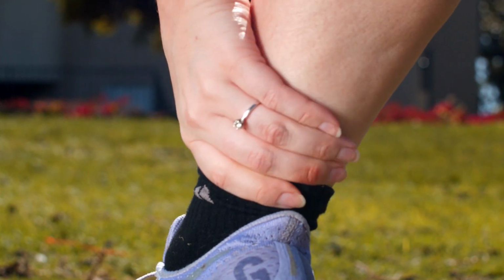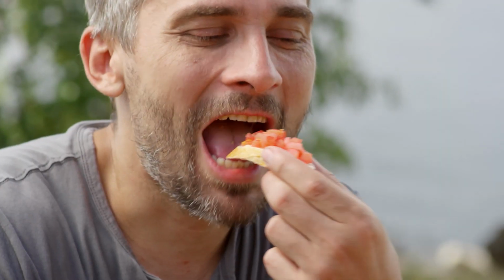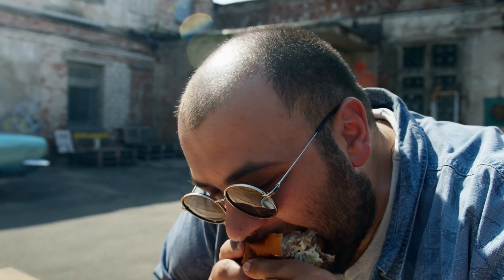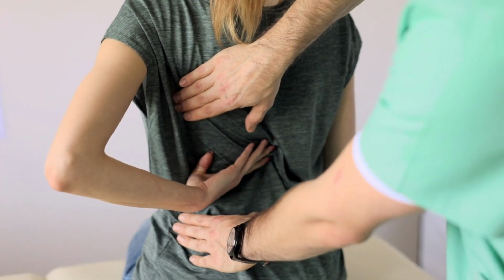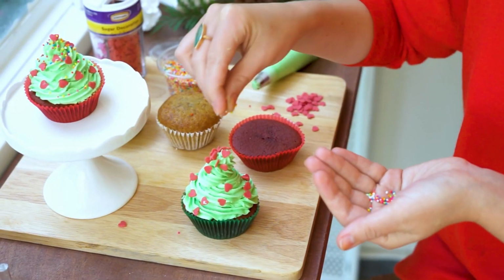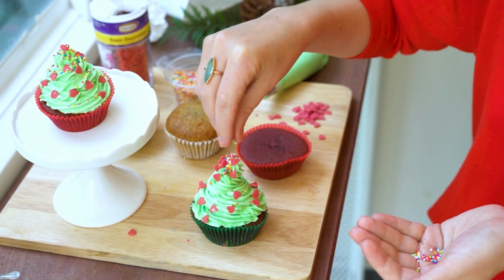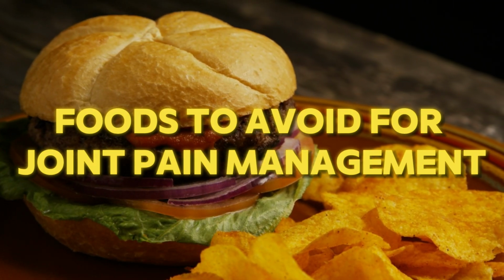Managing joint pain often starts with what we put into our bodies. While certain foods can help reduce inflammation and ease discomfort, others can actually make the pain worse. If you're looking to improve joint health and minimize pain, being mindful of your diet is key. Below, we'll explore the foods you should avoid to keep your joints in the best shape possible. Foods to avoid for joint pain management.